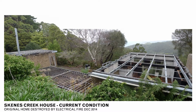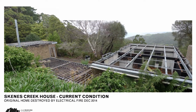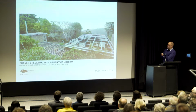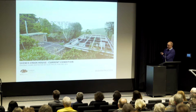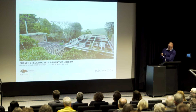So this is the site that I'm dealing with at the moment. It's very similar to a lot of the sites in Wye River, perhaps not with the surrounding of the eucalypt forest. It is very steep. It has some very tricky geotechnical considerations that we need to work through. And most importantly, my clients have lost their home of 20 years, and all they're trying to do is replace what they had before as quickly and as efficiently as they can. But they have to replace a 25-year-old house with one that now complies to the regulations.